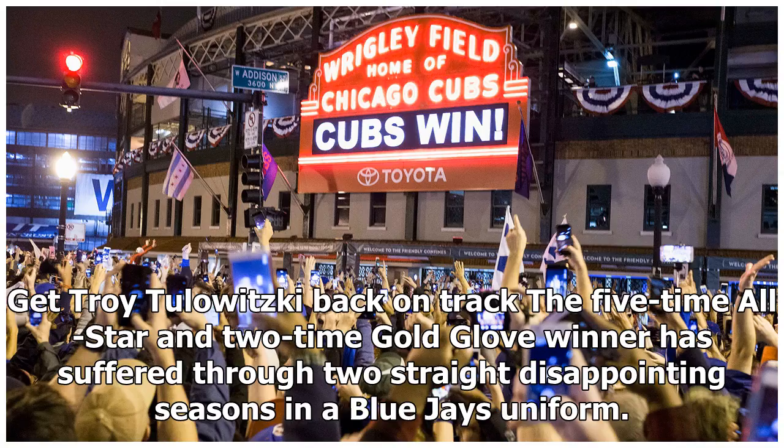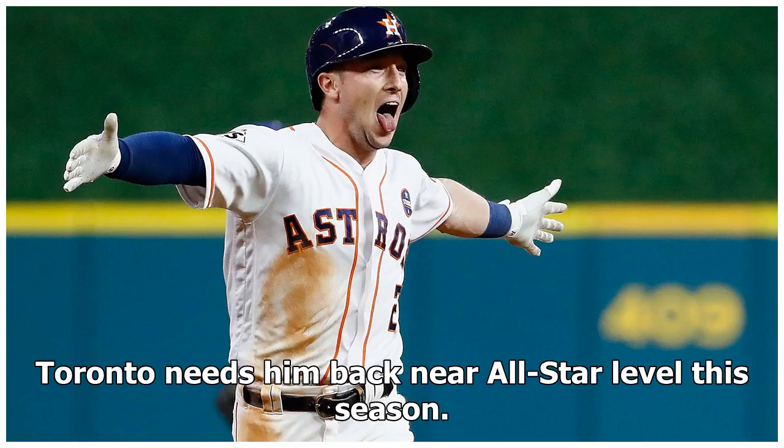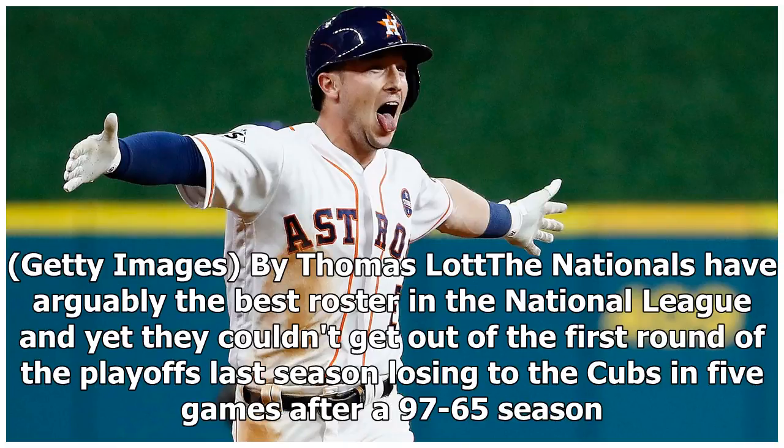Point 3. Get Troy Tulowitzki back on track. The 5-time All-Star and 2-time Gold Glove winner has suffered through 2 straight disappointing seasons in a Blue Jays uniform. Last year, Tulowitzki hit 7 home runs with 26 RBIs with a .249/.300/.378 line in just 66 games. Toronto needs him back near All-Star level this season. Getty Images by Thomas Lotter.